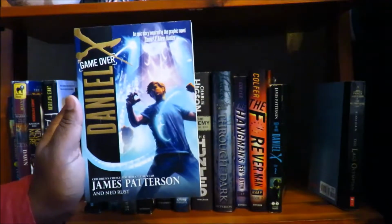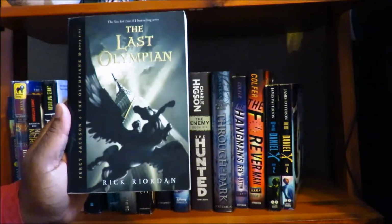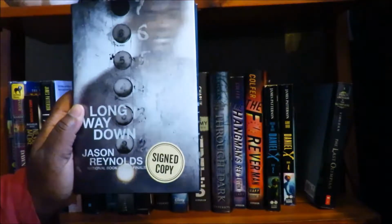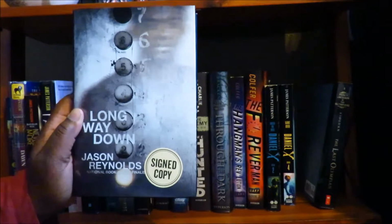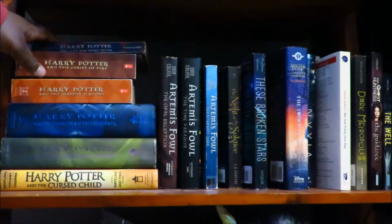Daniel X Game Over by James Patterson and Ned Rust. The Last Olympian by Rick Riordan. And Long Way Down by Jason Reynolds. So here I have the incomplete collection of the Harry Potter series.